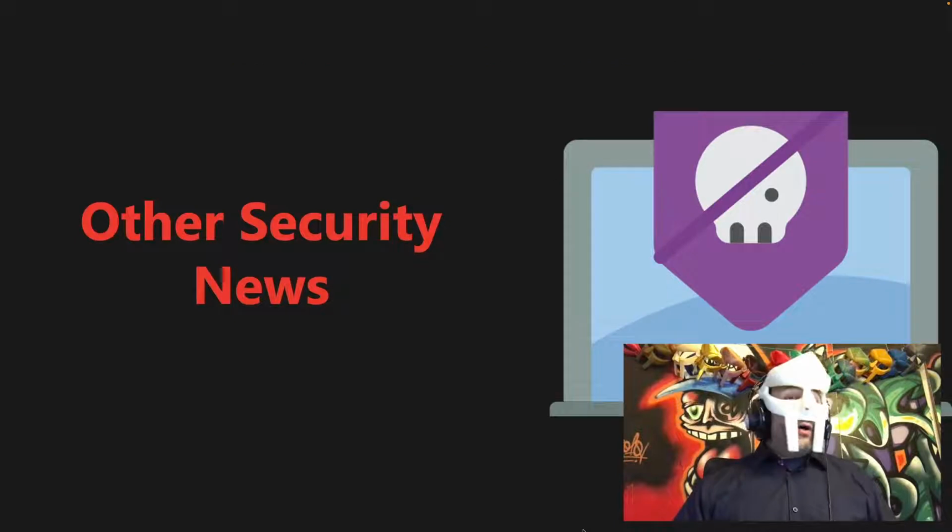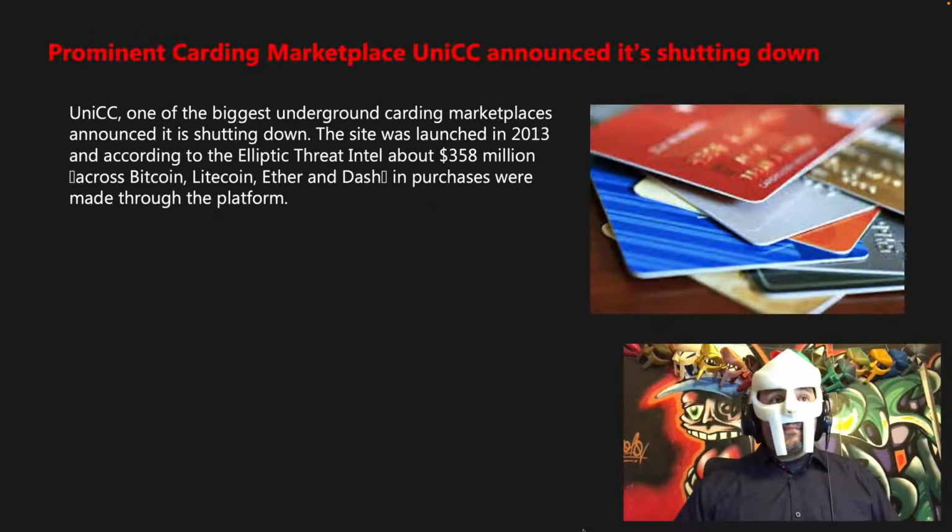We now move on to other security news. UniCC, one of the biggest underground carding marketplaces, announced it is shutting down. The site was launched in 2013, and according to Elliptic threat intel, about $315 million across Bitcoin, Litecoin, Ether, and Dash in purchases were made through the platform.